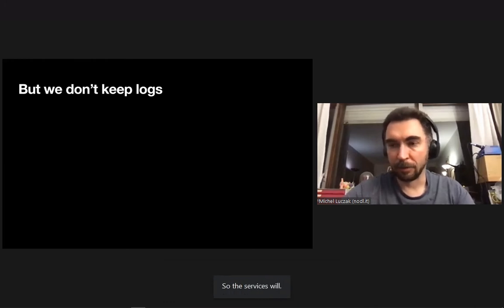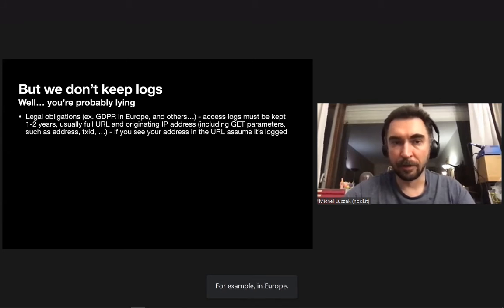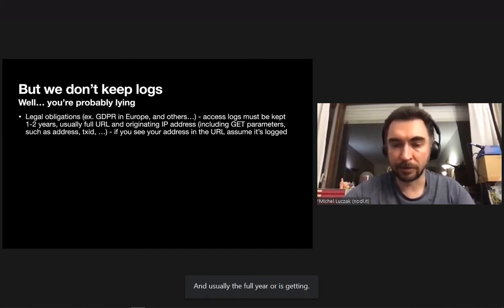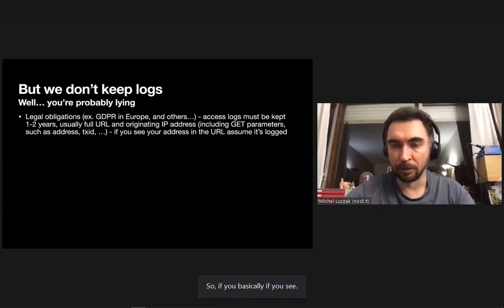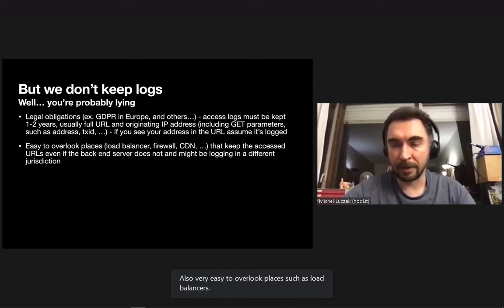So the services will tell you that they don't keep logs, but well, they're probably lying or they are just not aware of it. For example, in Europe, you have legal obligations like GDPR. Access logs must be kept for 1 to 2 years, depending on the precise country. And usually the full URL is kept in these logs together with your IP address. And as I said before, the full URL contains the TXID or address you're looking at. So if you see your Bitcoin address or TXID in the URL of the Explorer, then you can assume it's logged somewhere.